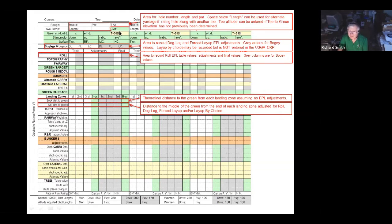Okay, what we had seen here, we'd been down as far as the book distance. Then we have an area here for recording dog leg and forced layup EPL adjustments. And new is the fact that we now put dog leg and forced layup in separately. Used to be we had one entry for dog leg or forced layup. Now it's been split up into two. Then an area in which we can record the EPL table values and adjustments for roll being the additional roll or the loss of roll that you get when your tee shot lands on a downhill or uphill slope, and that changes the distance that it rolls out.